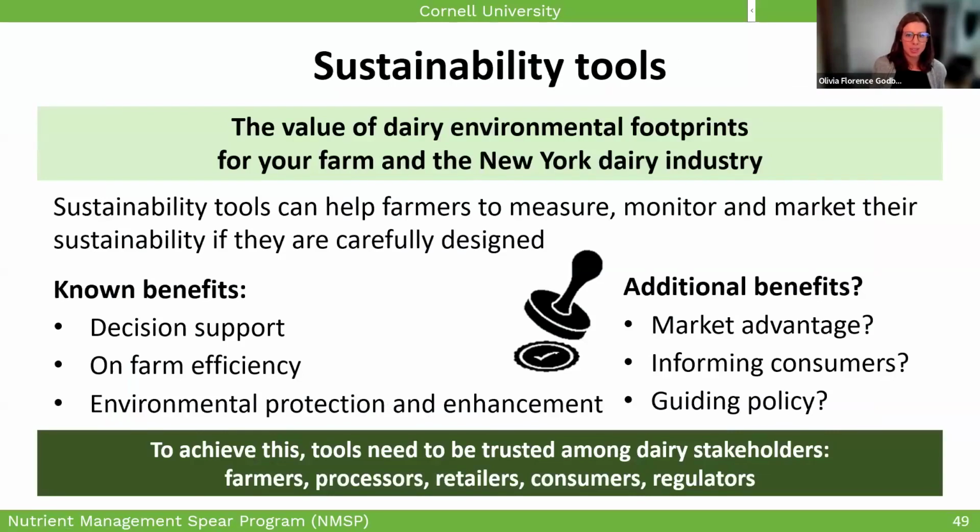So sustainability tools. Why should farms want to take part in this? Why should they want to voluntarily take part? They get a lot of value out of it. We talked about benefits such as decision support and on-farm efficiency. And it also contributes to environmental protection and enhancement. Additional benefits. Could this be a market advantage down the line? Could it be used to inform consumers and guide policy? By looking at those waterfall figures and seeing what is feasible and what potential opportunities there are for farmers, we can make sure that any targets are actually achievable and reasonable to expect farmers to achieve.